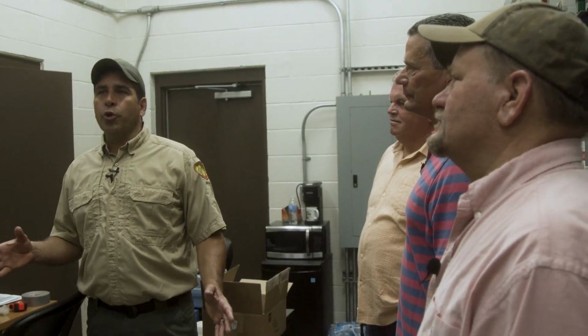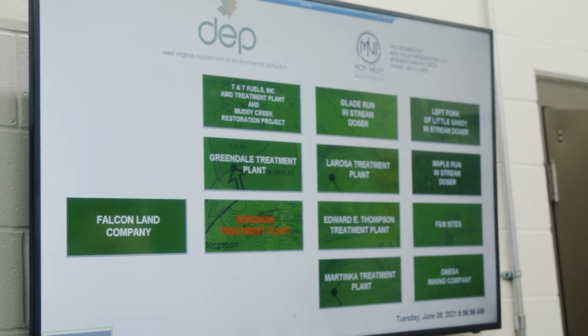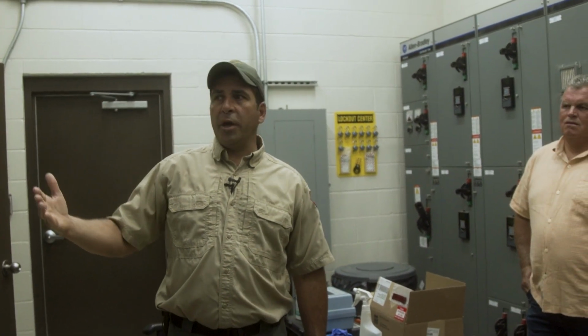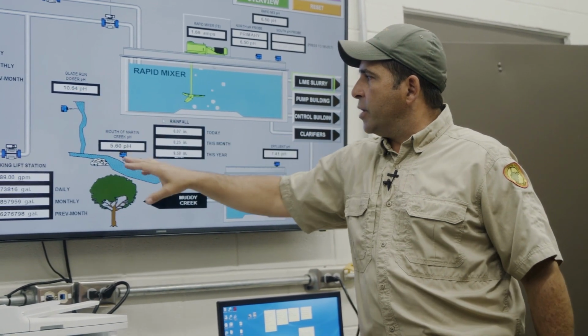This is our control room. This is the MCC here to my left, and to my right is our large screen, the SCADA system. Their main concern was in the pH control. pH is not linear. You can't just feed pH to a certain set point and have it do its magic. Our entry point with the lime slurry on Glade Run is at 10.6.